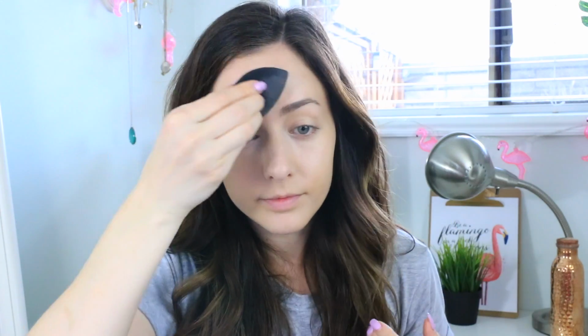For application, I also like to put the foundation on the back of my hand and then use my finger to kind of dot it everywhere, and I always add some to my neck because you don't want a foundation line where it looks like you haven't blended your foundation out. And again, you should definitely test out some different colors to find one that matches your skin exactly, and if you need to, you might have to actually mix a couple different colors together, but that's why I recommend this one because it is so affordable.